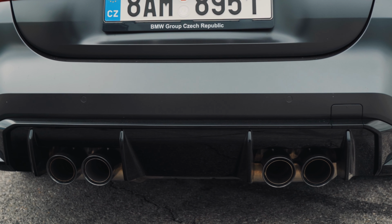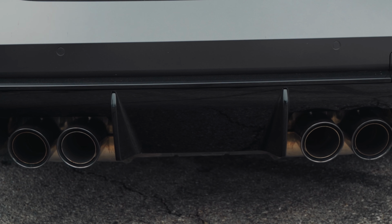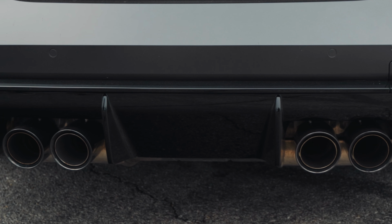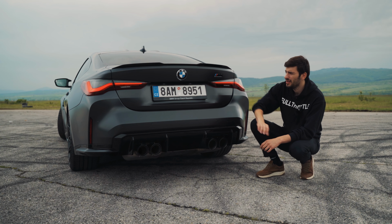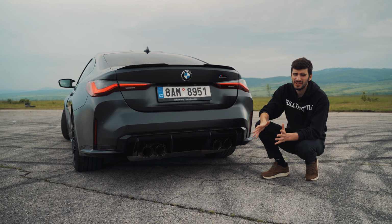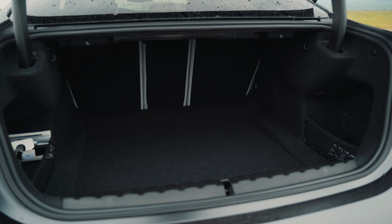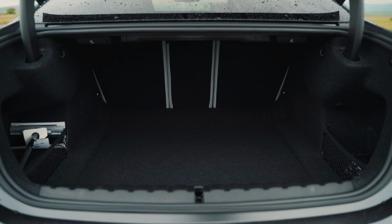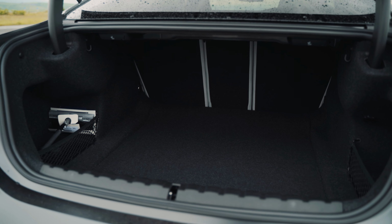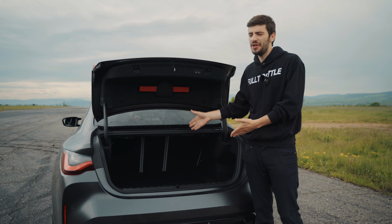They're also much wider in diameter compared to the previous model, and you get a much more pronounced diffuser, which you can have in carbon fiber, and it looks pretty cool. You get a spoiler, and overall I think the back of the car looks amazing. And even though talking about the trunk space of a car like an M4 is kind of lame, we have to show it anyway. And it's in fact pretty decent. You get 430 liters, which is not too much, but it's definitely enough for a sports car like this.